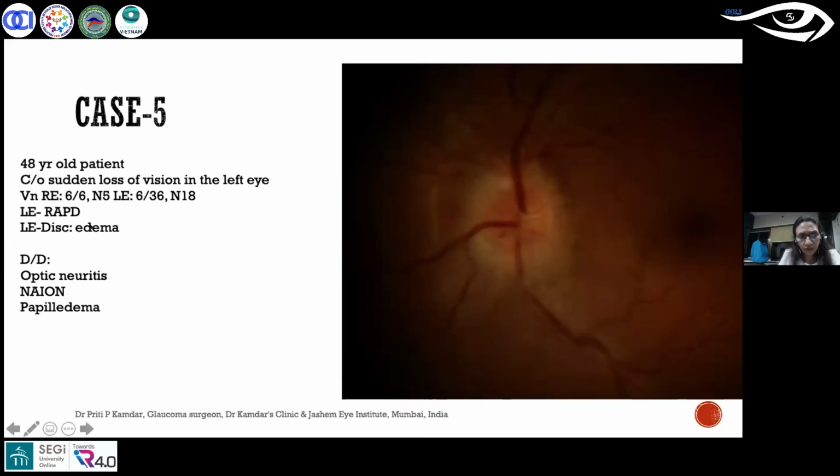And why do I want to differentiate between optic neuritis and non-arteritic ischemic optic neuropathy? Because optic neuritis has a very, very good prognosis. NAION does not have a good prognosis. In NAION, the defect always remains. It may improve with time, but a slight visual defect remains. Here the patient has come with a vision of 6/36. His vision is going to remain impaired if it is an ischemic optic neuropathy.